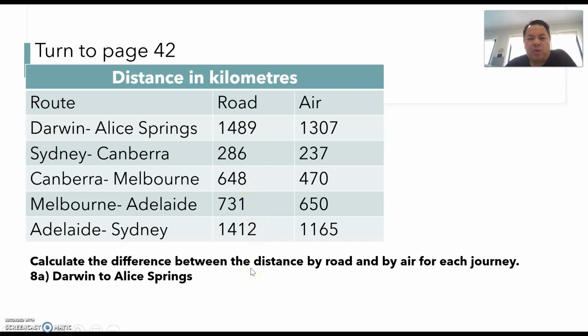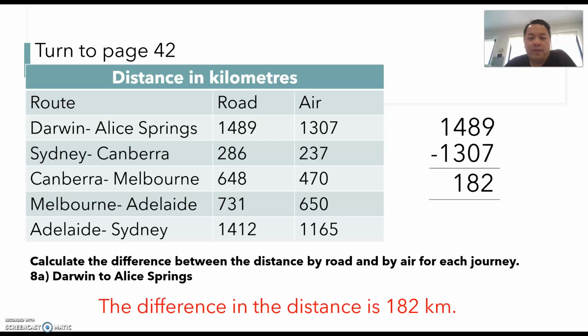The first question requires you to find the difference between the distance by road and by air for Darwin to Alice Springs. So you look carefully in the table. The table that I have is a much simplified table compared to what you have in your student book. Look at the table carefully to get all the required information. The road distance between Darwin and Alice Springs is 1,489 subtract the air route, which is 1,307. Just using the vertical method, the difference in the distance is 182 kilometers. Bear in mind the importance of writing units. I think I've emphasized enough on this. It's important for you to include critical units like kilometers, kg, grams, and so on.